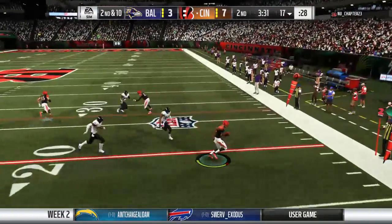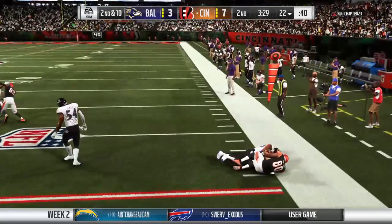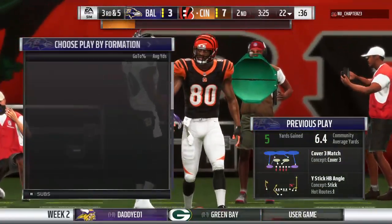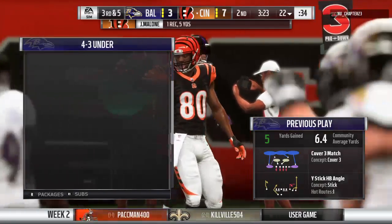Another look for Dalton on 2nd and 10. That's caught. It's Malone. And they'll bring him down here up at about the 22-yard line. That catch good for 5. It's 3rd down.